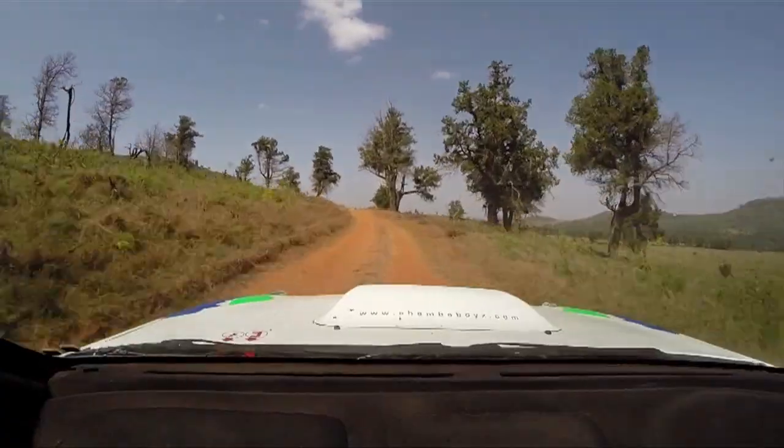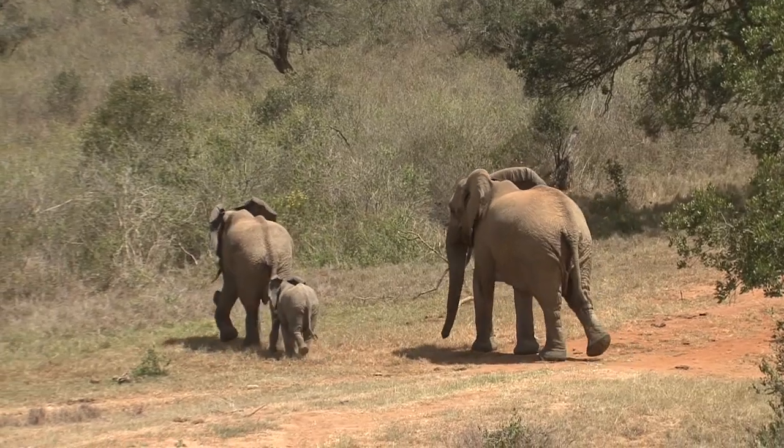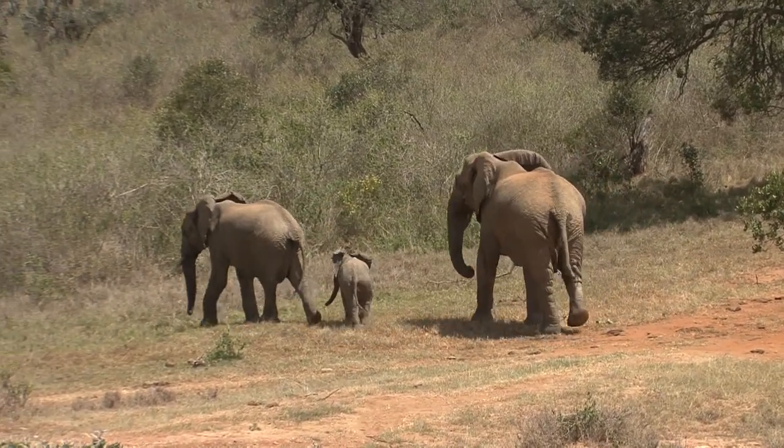The stage was closed, however drivers would need to be wary of the abundant wildlife whose tranquil morning was about to be shattered by the roar of rally cars.